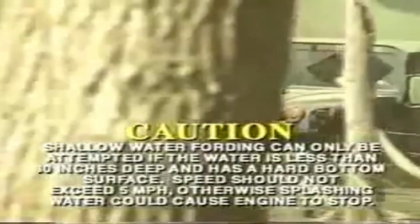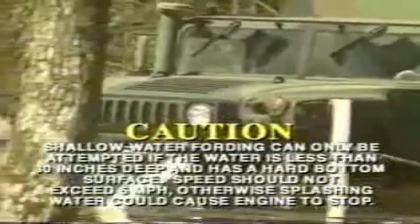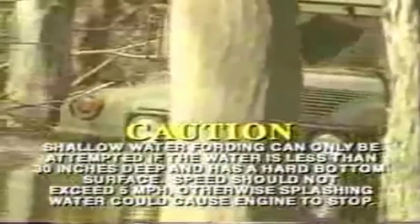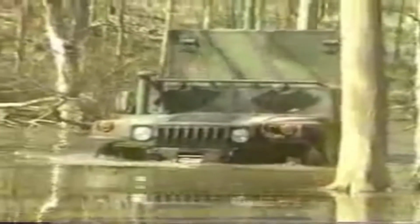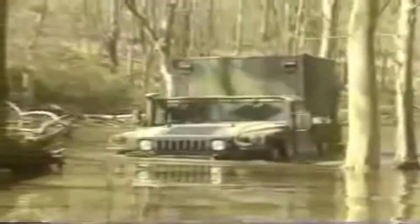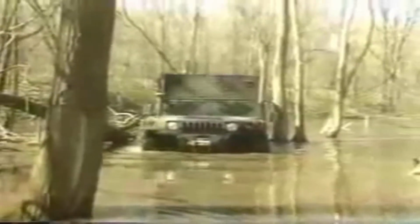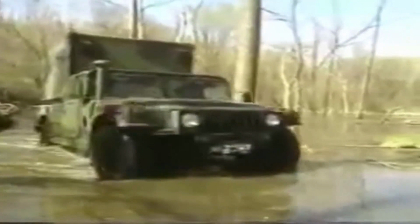The vehicle should not exceed 5 miles per hour while fording. If you enter the water too fast, it will splash up over the hood and into the air intake, causing the engine to stop abruptly. Under this condition, attempting to start the vehicle could damage the engine. When fording, the proper way to enter the water is at a slow and steady, even vehicle speed. Exit the water in an area that has a gentle slope if possible. To dry out the brakes, drive at slow speeds while slowly applying pressure on the brake pedal until uneven braking ceases.